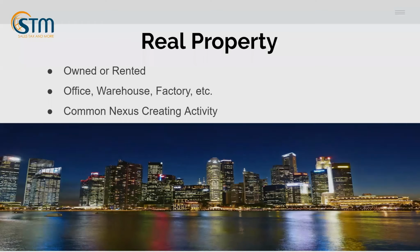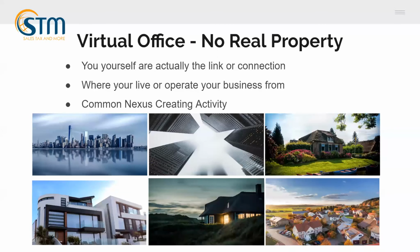What's not so obvious is a virtual office. There's no real property involved here. And a lot of people, I get calls all the time from some very smart people, they tell me, well, Mike, I don't have a location. Everything's in the cloud. Well, number one, that defies the laws of physics, but the states are not going to take that as an excuse either. They're going to say, you yourself are creating a link or a connection. So where you live or operate your business from actually creates a link or connection with the state, and that's going to be nexus creating, and that's very common. That's going to be pretty much across the entire country.